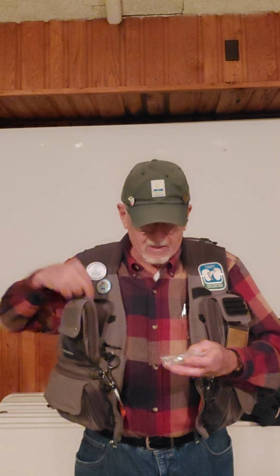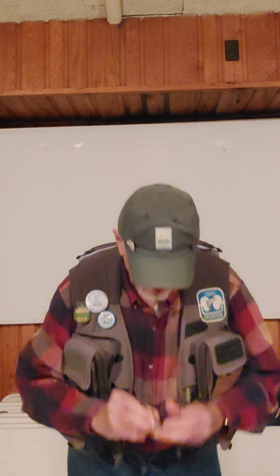Okay. This is another magnifying instrument that attaches to the brim of your hat, and for the older senior citizen crowd, this is a nice piece of equipment to have because it magnifies the fly as you're tying it onto the leader. So that's a good thing to have.